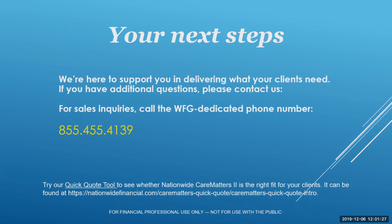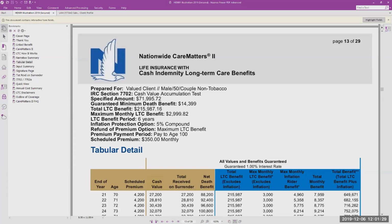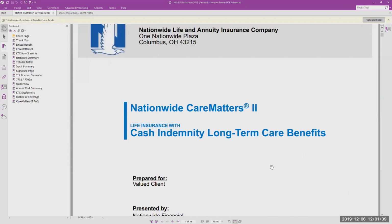So moving on a little bit here, I know I kind of talked abstractly about the Care Matters policy. This is the solution for somebody named George, but when we start looking at the plan that we're putting together, we have to have an illustration, right? Well, this is the illustration that the numbers I was using were based off of. So if you have somebody like George walk into your office, this is what we will be able to prepare for you at Nationwide to illustrate through that case for you.